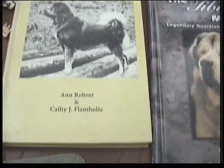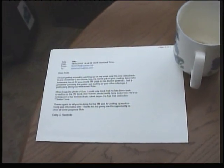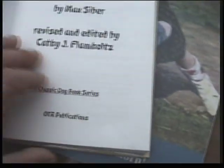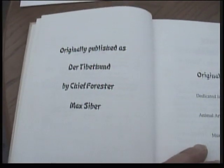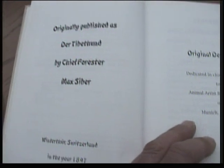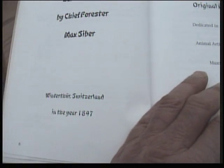So there you have it. Virtually the main two books ever written on the Tibetan Mastiff, and I have an email from the author, Kathy Flamholtz. That's nice. So getting back to this book, The Venerable Tibetan Mastiff. Apparently it was originally published as Der Tibetanerhund by Chief Forester Max Siber in the year 1897 in Switzerland. That's right, yeah.